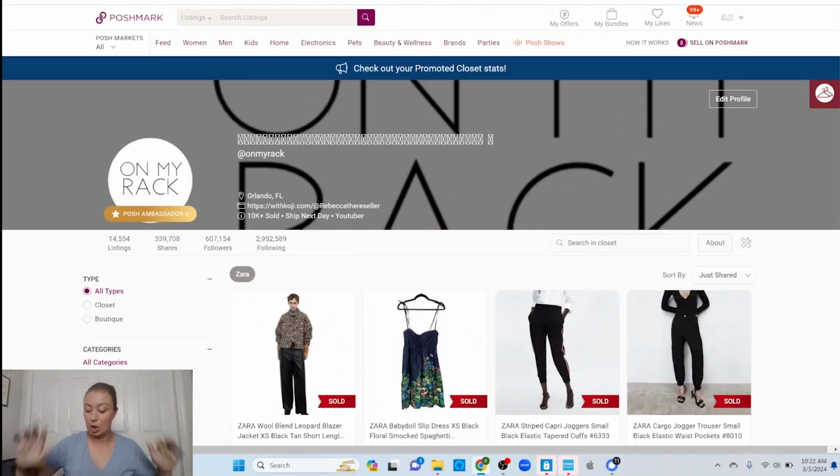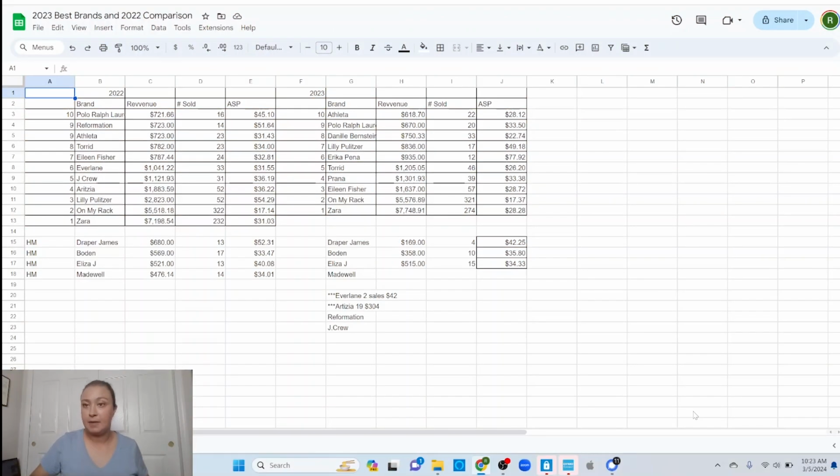Now we're going to go ahead and talk about a comparison between all of these brands from 2022 and 2023 so we can get a little bit of a state of what's going on with things. Okay, so I have the chart up that I've been reading off of while I'm going through all of these brands, so now you can take a look at everything. On the left-hand side, I have 2022's results, and on the right, I have 2023's results, and we just went over 2023. I did have some honorable mentions, but only because they were honorable mentions in 2022, and I wanted to show you the difference.